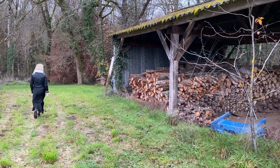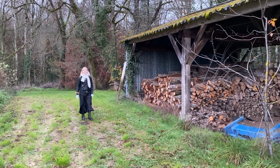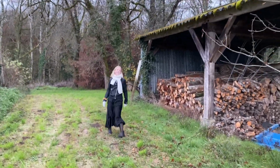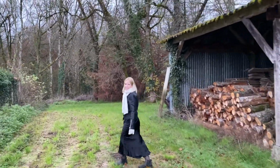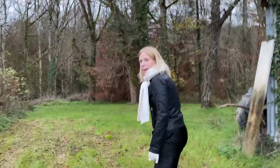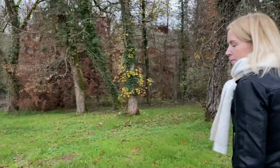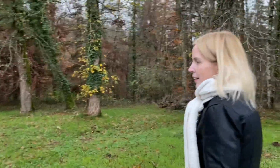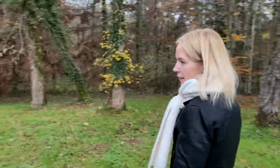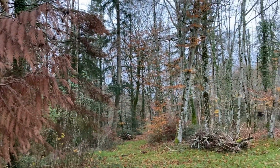I don't often find myself by the woodshed, Marie. What are we doing down here? Just gonna find some foliage. Foliage? Here we go. For the mantelpiece. What sort of thing are you looking for? Something that sticks out. So anything that catches your eye at the moment? Yeah, anything. Wintry green. It's nice to be out in the woods today because it's not that cold.